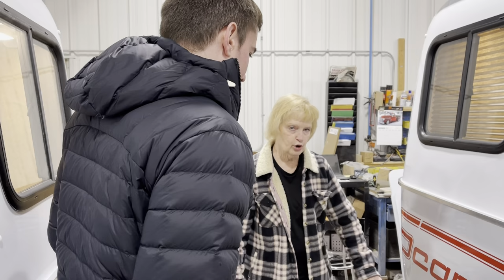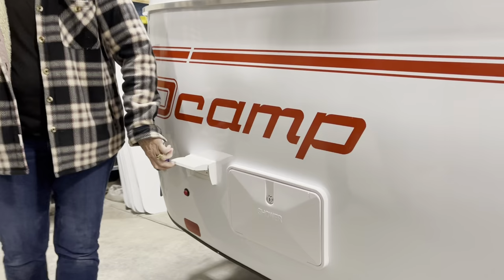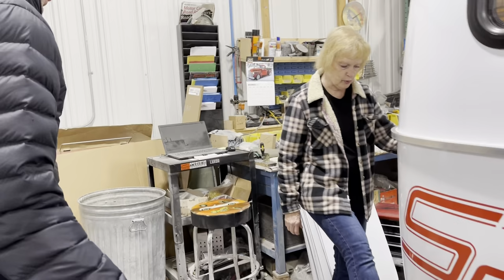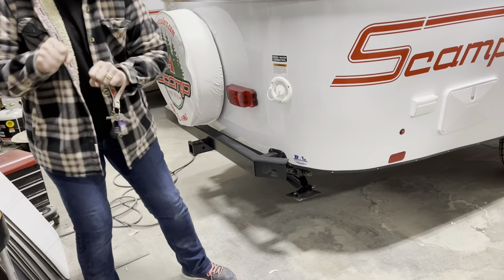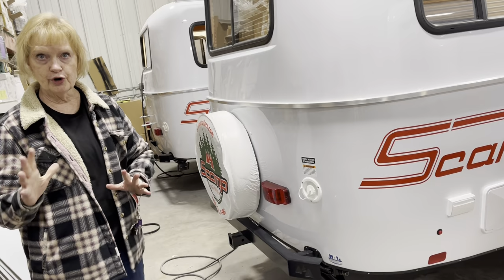So here's your outside GFI. This works as long as you're plugged in on the other side. This here is your stabilizers. One here, one here. You have a jack in your trailer. So you're going to put the head of your jack right on here, crank them down, crank them up. Good thing to add to a checklist: before you leave your campsite, before you leave home, make sure they're up.